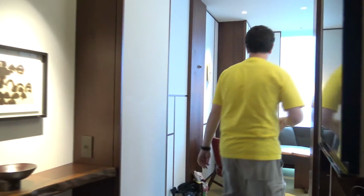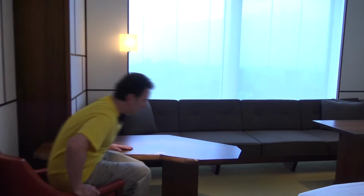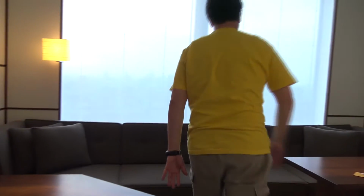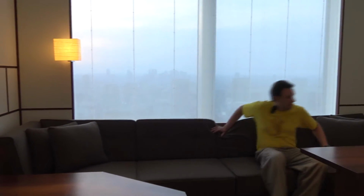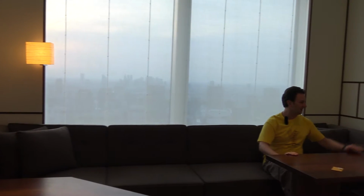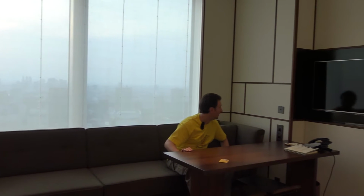All right, so come on in. I'll show you around the rest of the room. The first thing here that you see is an interesting low table and a chair, also made out of what looks to be a piece of real wood. There is a very long sofa along this wall that you can use to sit at the more desk type thing that has a phone, power, USB cable, which is very nice.